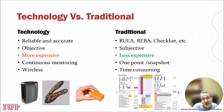It's less expensive, which is the good thing about those traditional methods, because technology is more expensive, but it's more reliable, it's more objective. It also provides continuous monitoring. Technology gives you continuous monitoring. You can monitor the whole 8 hours of operation. You can see trends in the data over time. These sensors are small, and they usually stick on the body either by medical double tape or by Velcro, or they can be inserted like an insole in your shoes.